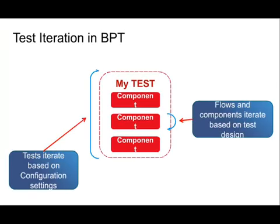So this is iteration within BPT. We can iterate around whole sets of components, a whole test. We can chain all these different components together and go round and round the test, perhaps, like I say, to try out different browsers or different operating systems, etc. Or we can iterate individual components and go around different components and put in different data each time we do it.